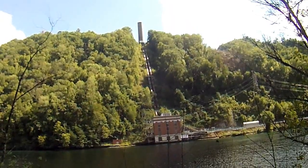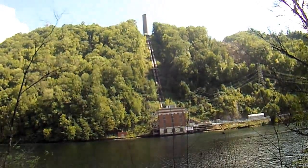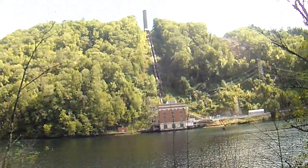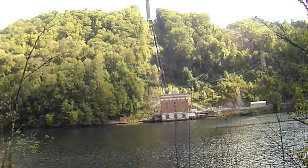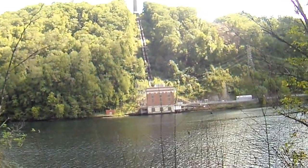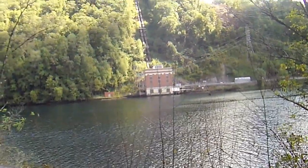That thing up at the top, that's an expansion tank. There is water in there at about the level of the reservoir behind the Santeetlah Dam. And that takes care of any pressure fluctuations that might otherwise do harm to the penstocks and the turbines and whatnot.